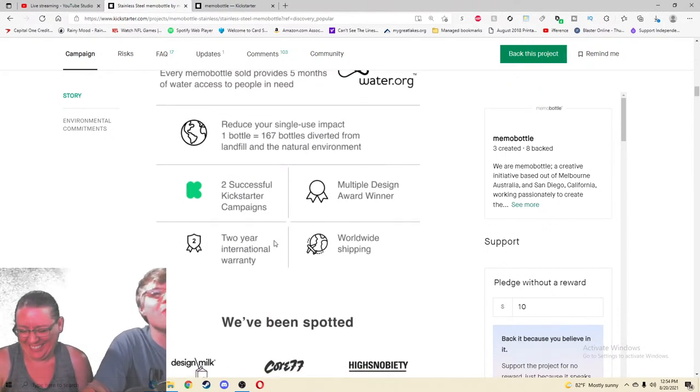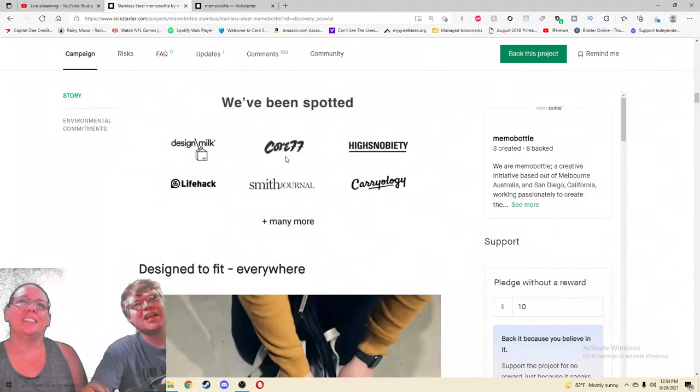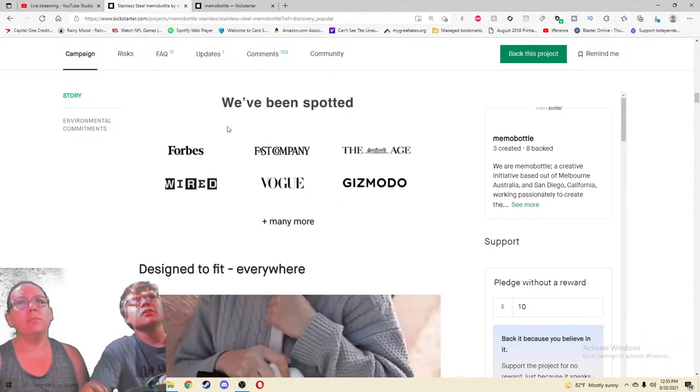Reduce your single-use impact, one bottle. Okay, so this is great. We've been spotted. And this is always terrible. I hate when you do this. I didn't mind it so much in the video. I can't read them. This is also just the name of places. And a lot of the time, so let's actually do the test.